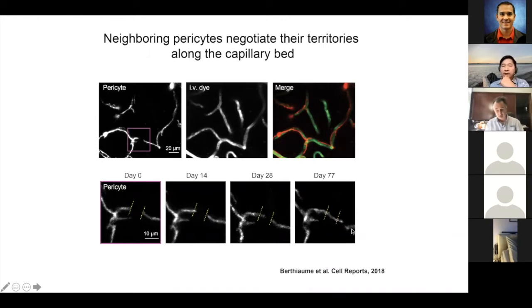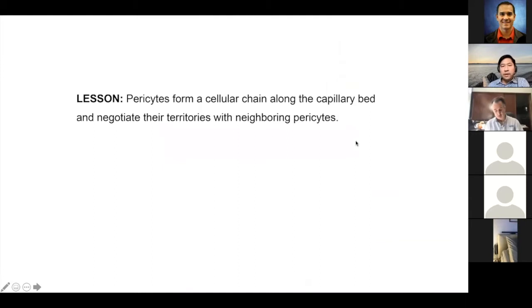It's not very fast, but these things are sort of twitching a little bit. But it then opened the question of whether or not these cells were mobile or had the ability to change their shapes. And so we did another experiment, again, using optical approaches. The lesson here was that the parasites form a cellular chain along the capillary bed. They don't overlap and they negotiate their territories with each other.